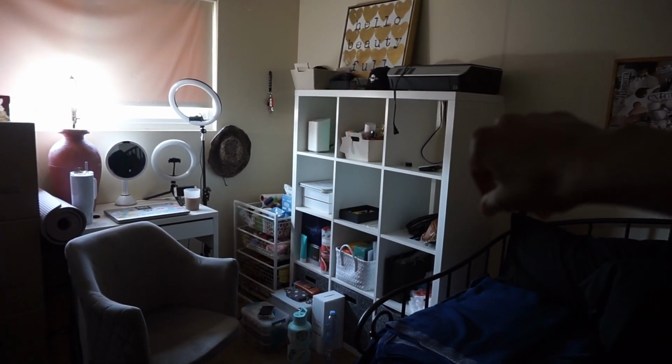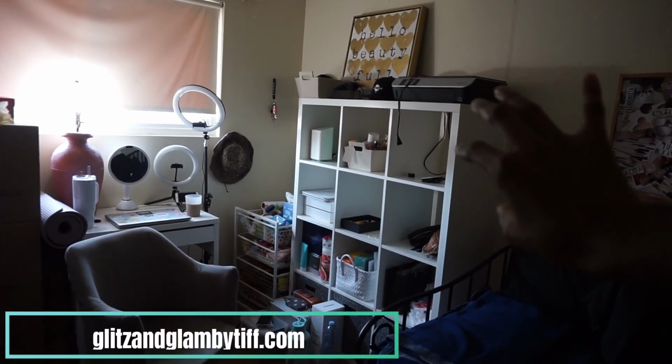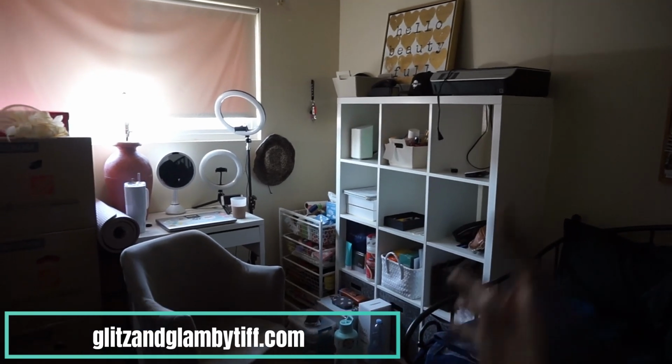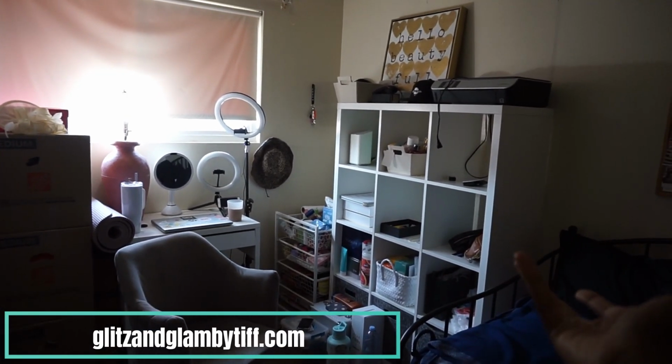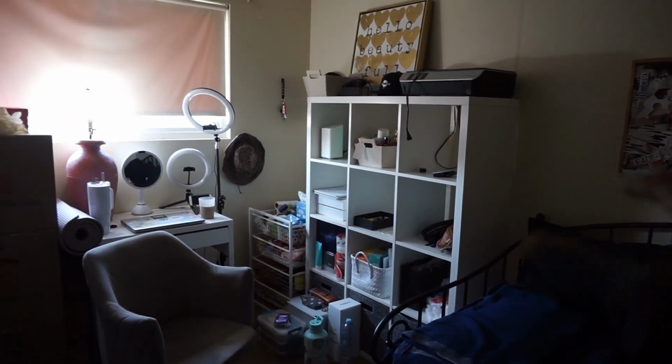Like I said, I have my little cube shelving, where I want to put some cute pieces. I know I'm going to do my jewelry in there and have sunglasses and my perfumes, but I want to make it nice because I feel like this is what a lot of people are going to see in my videos, and I want to make sure my background looks good. So I'm figuring all that out.